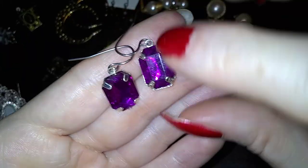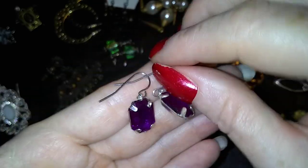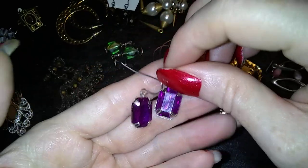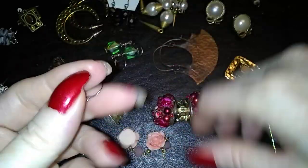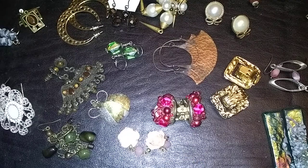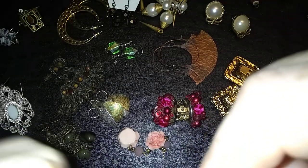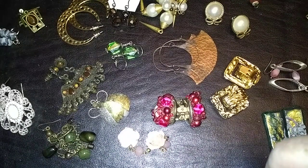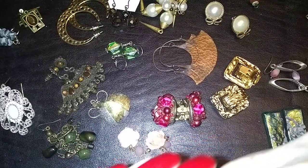These are very pretty. They are purple, and they are plastic, and they are very inexpensive. But they're really pretty, too. Like, I like them. That color is like, whoa. Real vibrant. Pretty. Those will probably end up being a free gift at some point. I would never sell those. Not in a million years.